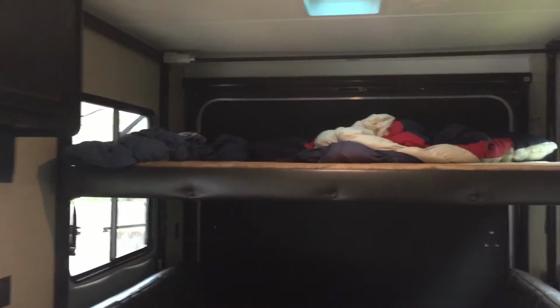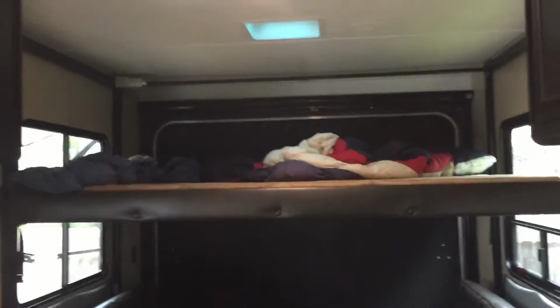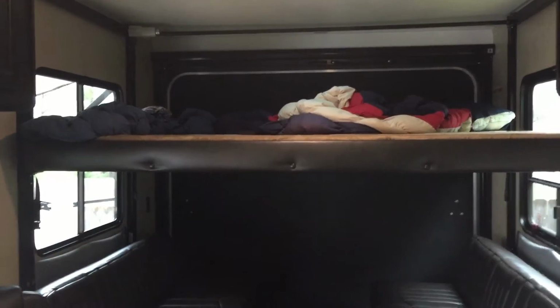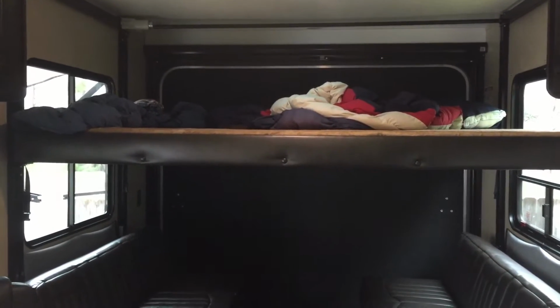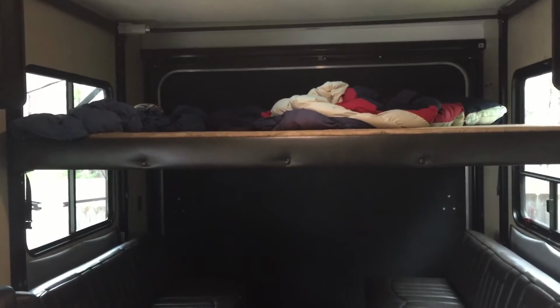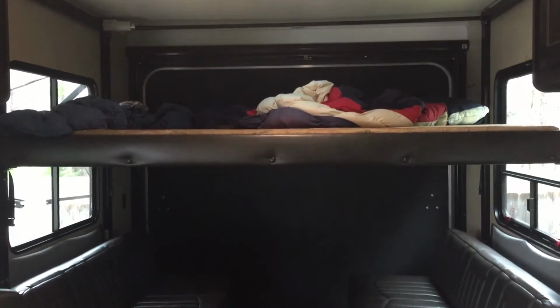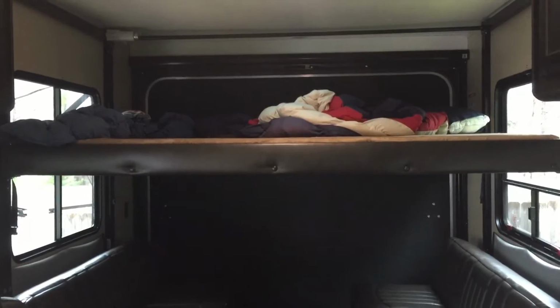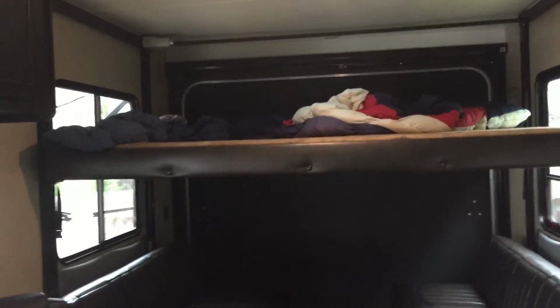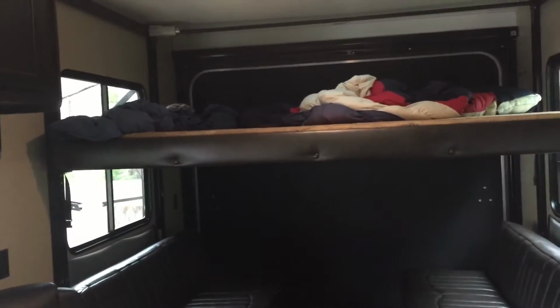Also, one disadvantage of this trailer over our last one is that we do not have a dedicated kid bunk room. So we are planning on putting up a curtain across this back section that we can close at night and kind of make a kid room back there. Or we can close it anytime we want. And so that'll give us kind of a grown-up area out here once the kids go to bed.